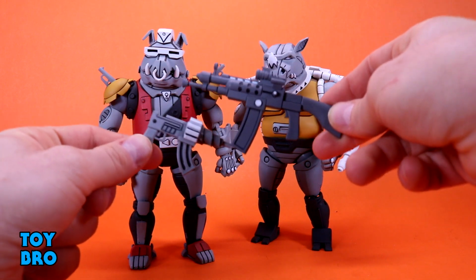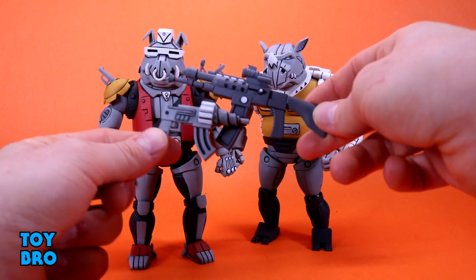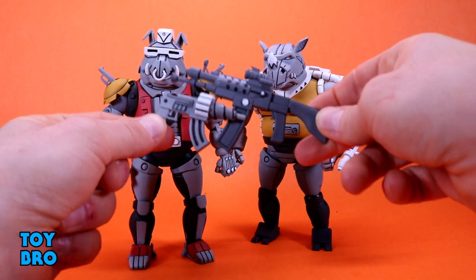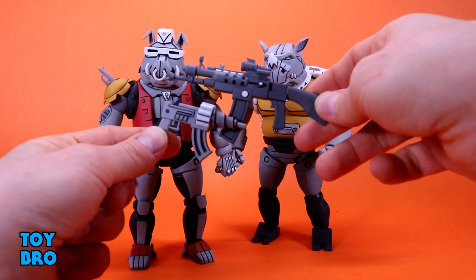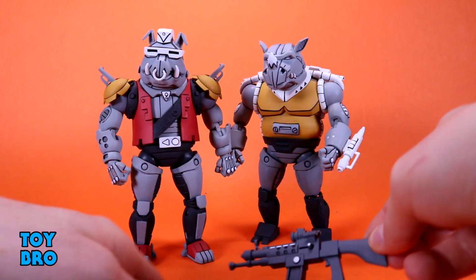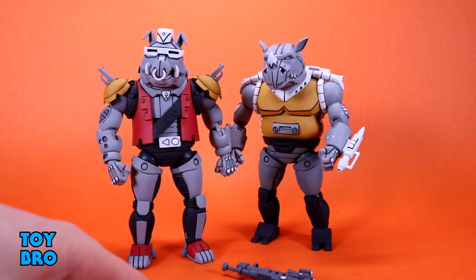I really like the bigger chunky guns that we can use with Bebop and Rocksteady because it makes them look even bigger. These are very cartoony in every respect. I love the little drill motif on this one. But they're different enough so that you can make them a little bit more specific to the character that you want to use them with.